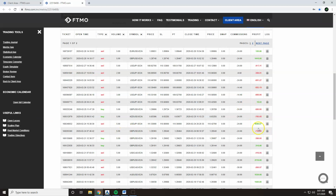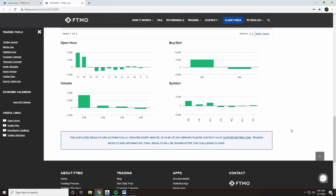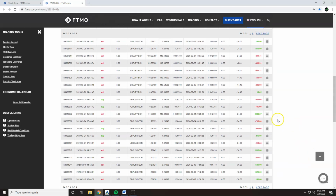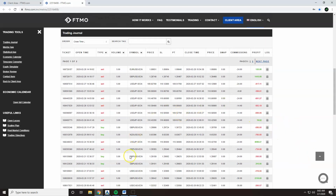So Monday I got 90 pips on UJ, and that was my best trade of the week. So we'll go over that as well. Let's see here. Looks like most of my profits are from GBP USD and AUD USD. I am selling most of the time, and actually whenever I've been buying, I'm actually losing money. Statistics here. All right, let's go over the trades.